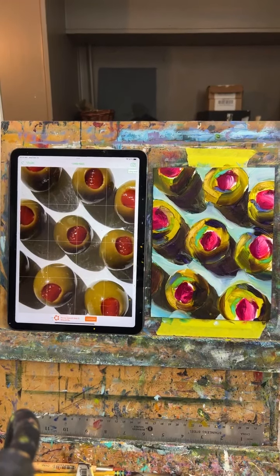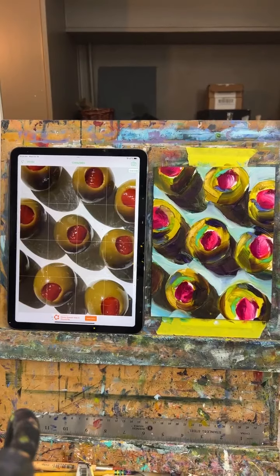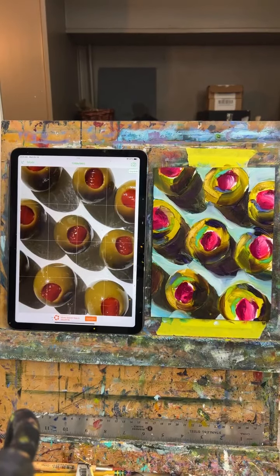Okay, wait a minute. Okay, nope, I'm all caught up. I need a sip of my coffee. What's everybody having today? Coffee, tea, Diet Coke, mushroom coffee? I love the diagonals. Yeah, I do too.